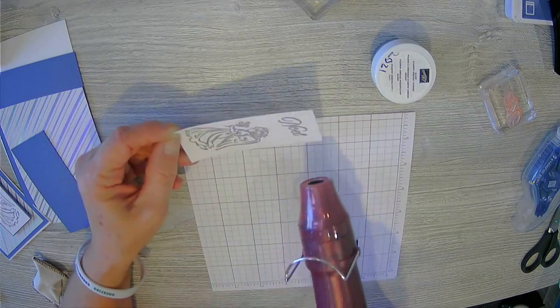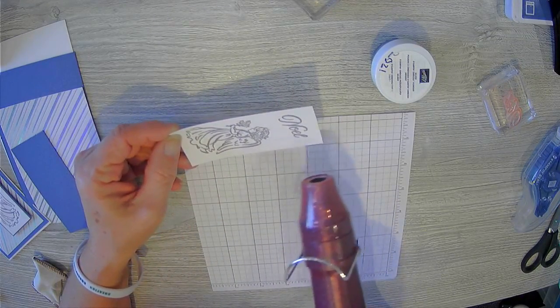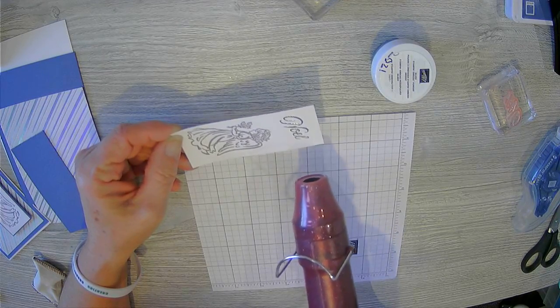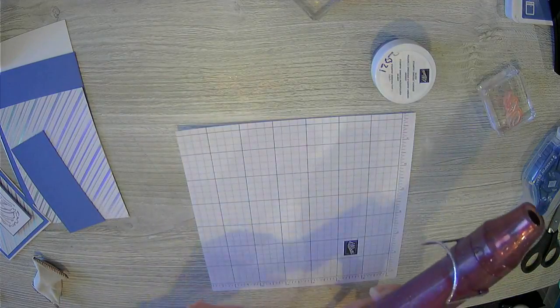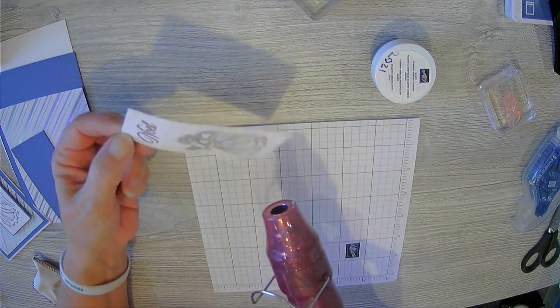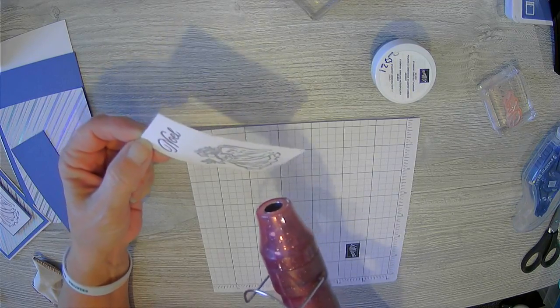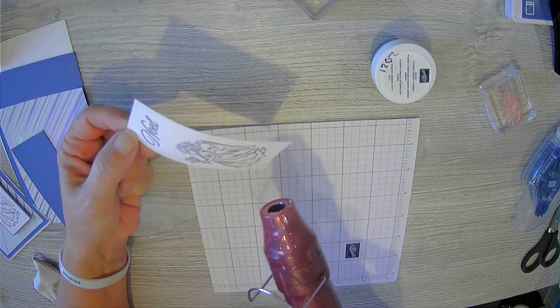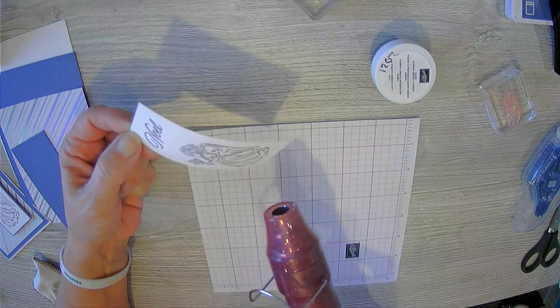Most of you, or many of you, have seen the embossing powders, but there might be some people new to my videos that haven't. So it goes on as a powder, and then it melts, and it gets shiny. And I should have got my tweezers out to hold this, but it's heating up pretty quick here, so it'll be all right.